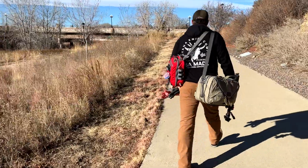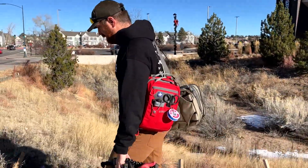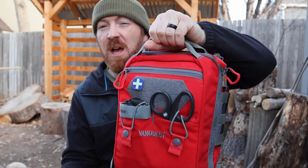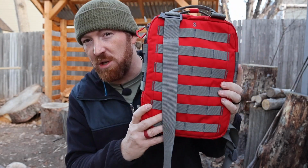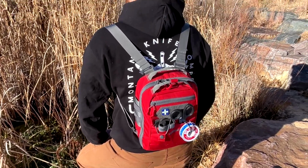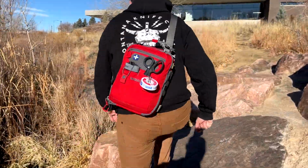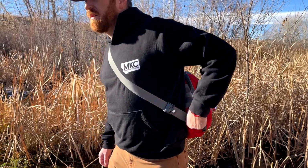Now, one thing that right out of the gate connected with me is its carrying options. Most medical kits of this size will usually just have two grab handles. Now, this does have grab handles on top that make it very easy to pull off a shelf, but on top of that, it has detachable shoulder straps that you can either carry in a backpack formation and adjust to fit easily on my large size frame. I'm 6'2", about 215 pounds, and it easily has plenty of real estate on that. I actually tend to have it in the sling formation. It just seems to work better for me and make it easier to rotate around and actually get access to.